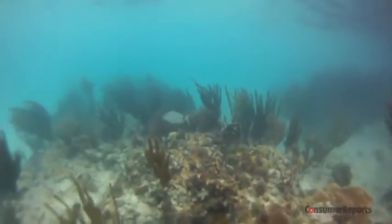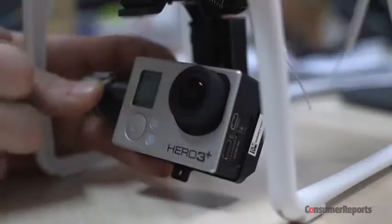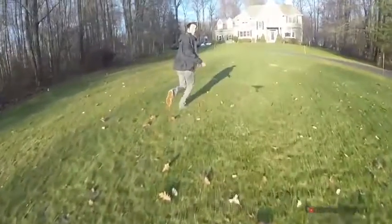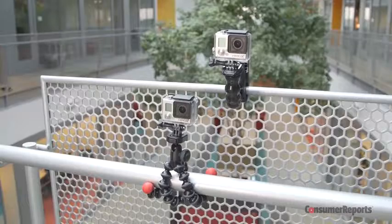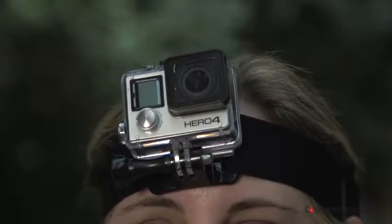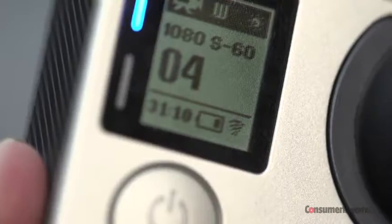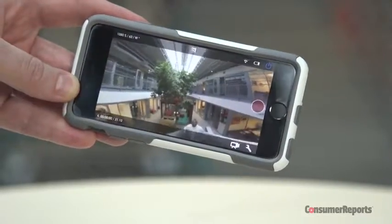Part of the appeal of action cams is that you can attach them almost anywhere. Handlebars, a helmet, even a drone. There's a robust accessory ecosystem filled with all kinds of mounts and straps to make that possible. Also important on an action cam, simple, one-touch controls, and even Wi-Fi, so you can control the camera from your smartphone while your hands are busy.